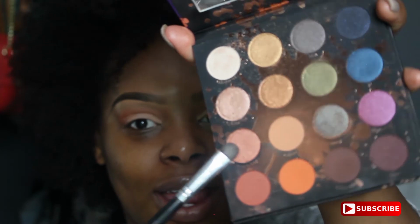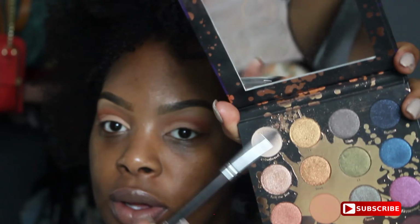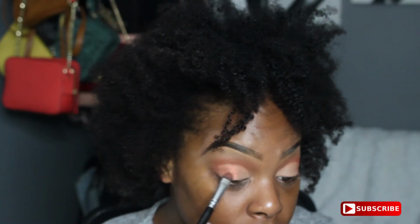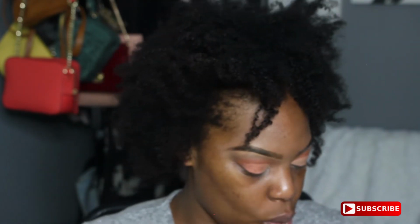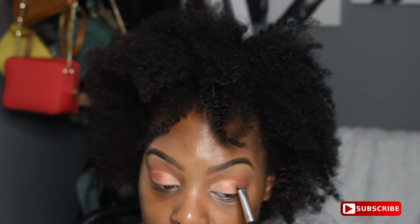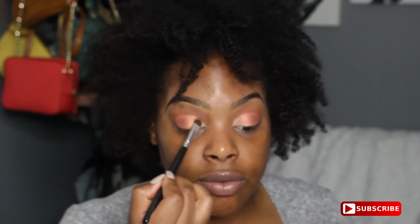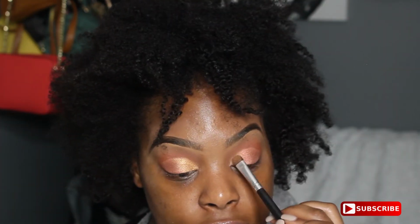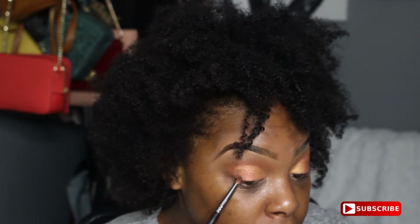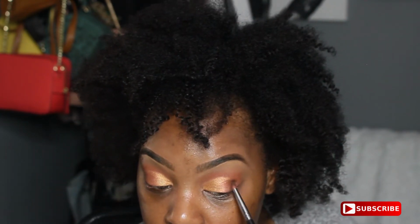I'm gonna take Shut and Slay, and I'm probably gonna take TF, one of these golds, and I'm gonna do something with that. Shut and Slay is right here. I feel like you could use Fix Plus to make this more vibrant. This color is poppin'. I'm gonna use TF and put it in the front. So I'm gonna take Played Out and I'm just gonna press it to make this smoky a little bit.